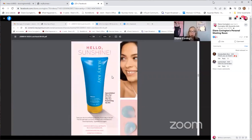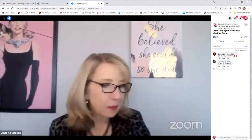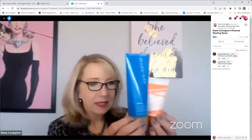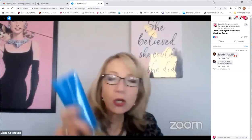Now, this is an interesting product. After Sun Replenishing Gel, I'm just going to hold up this tube and show you how big this tube is. This tube is really big. If you just look at it compared to the hand cream as an example, okay, right? This thing is just huge. Sun Replenishing Gel. So who buys this?